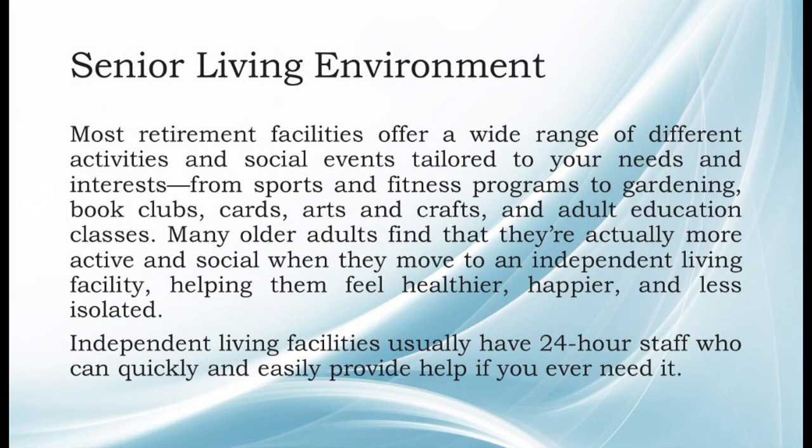Senior living environment. Most retirement facilities offer a wide range of different activities and social events tailored to your needs and interests, from sports and fitness programs to gardening, book clubs, cards, arts and crafts, and adult education classes. Many older adults find that they're actually more active and social when they move to an independent living facility, helping them feel healthier, happier, and less isolated. Independent living facilities usually have 24-hour staff who can quickly and easily provide help if you ever need it.